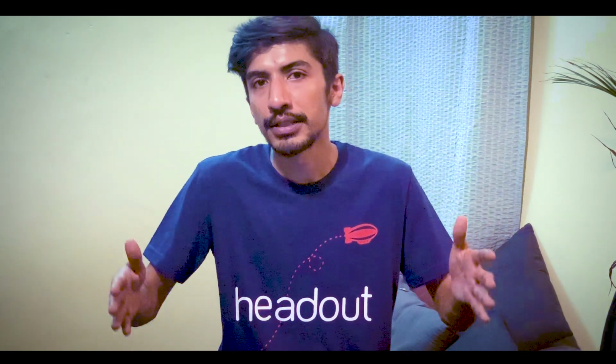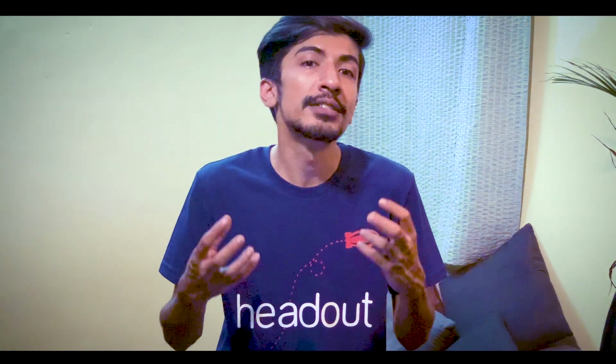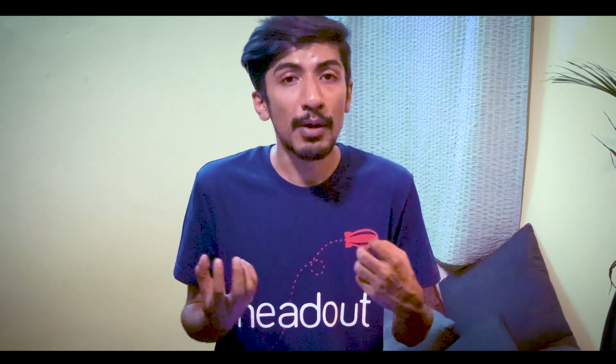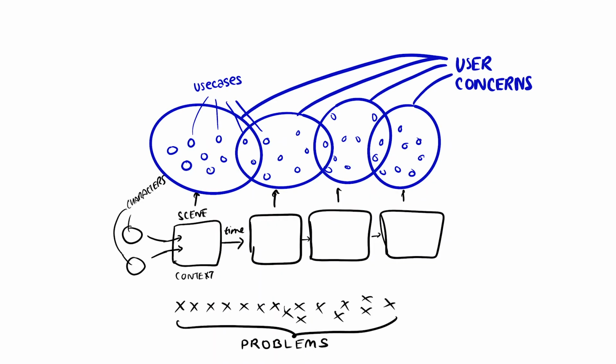So we use various user journey maps to understand these very problems better, to understand why they happen, what happened before and after it, what is the emotional state the customer may be in, and what are the other possible related problems we can solve for. But now you should have an even bigger pool of use cases, and you should have patterns between them that you can separate into user concerns or areas of concern.